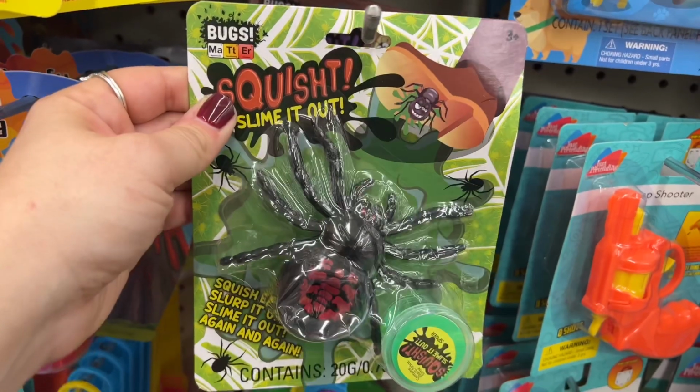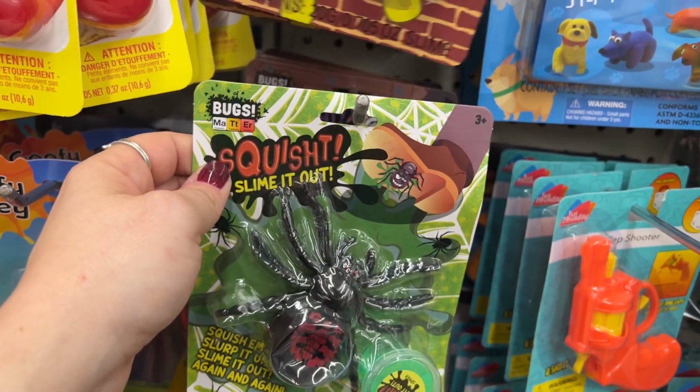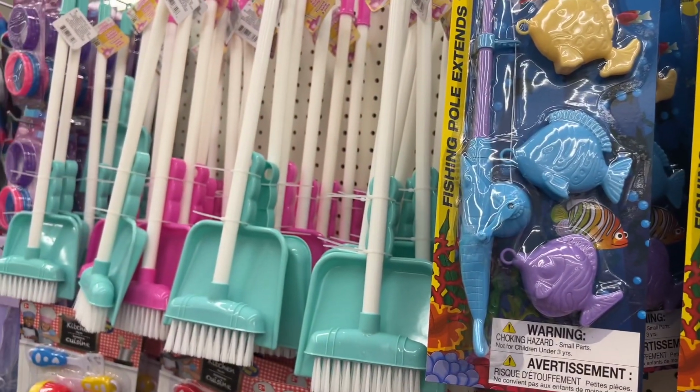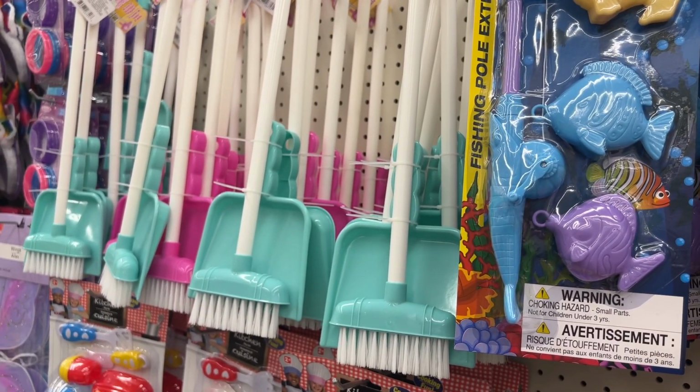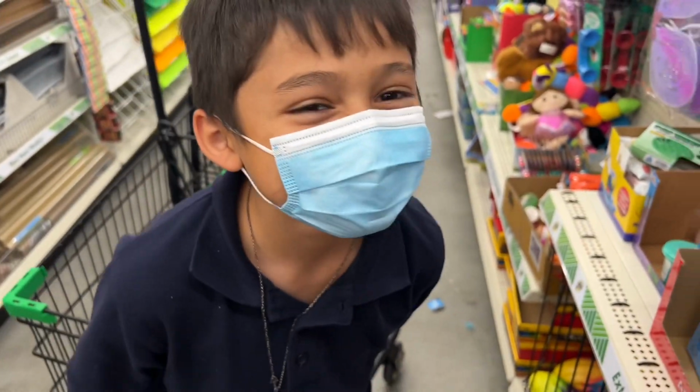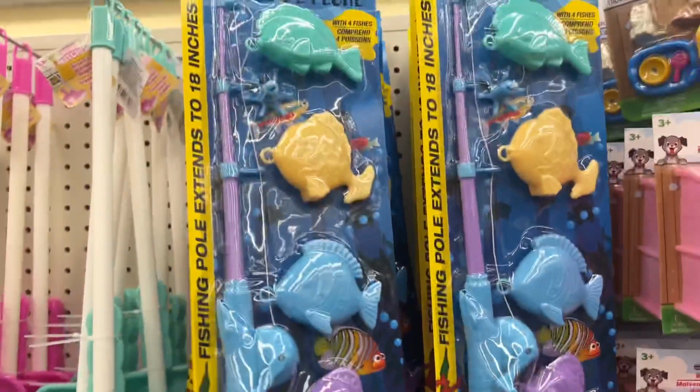Ew. Imagine. I would not want that thing crawling in my house. I would flip the heck out. Ethan's over here and got jokes and was like, if Noah asked would we get him, we should bring him a broom and a pan and say, yeah, mom got this for you to clean the house. Yeah? You messy with your brother? Yeah.